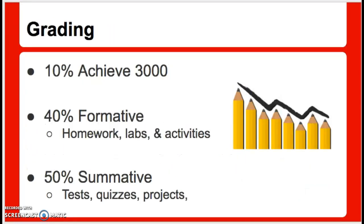The grading scale is 50% in the summative category, which are tests, quizzes, and projects, 40% in the formative category, which are classwork, homework, just the stuff that we do every day, activities, labs, simulations, etc. And then 10% is Achieve 3000. And Achieve is a reading program that monitors student lexile gains over the course of the school year.